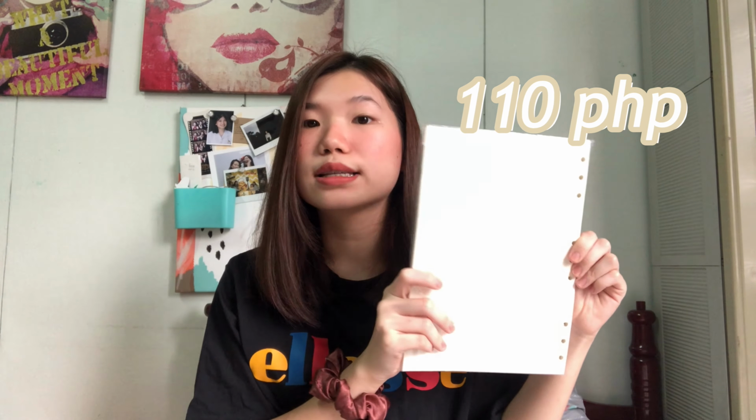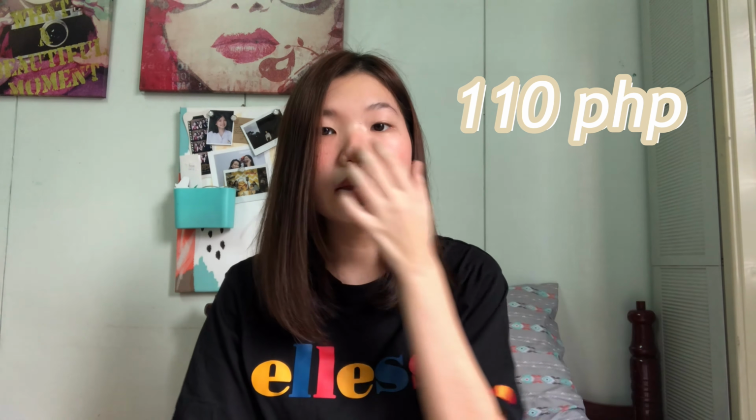So the next, okay, so first that I'm gonna show you is etong refill na paper lined siya. It's in the size B5, kasi bumili ako ng ganito na B5 na size sa Shopee din, pero kasi hindi pa siya dumadating and hindi ko na siya mahintay kasi to ship pa lang siya, ang tagal. So, ayun.